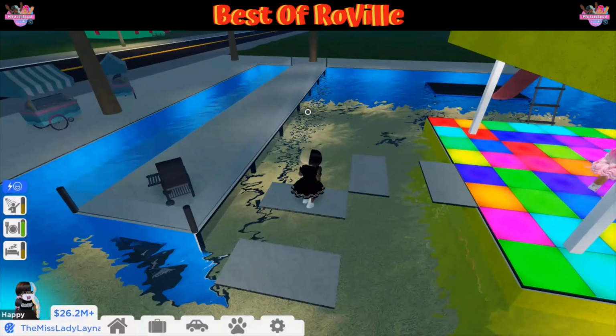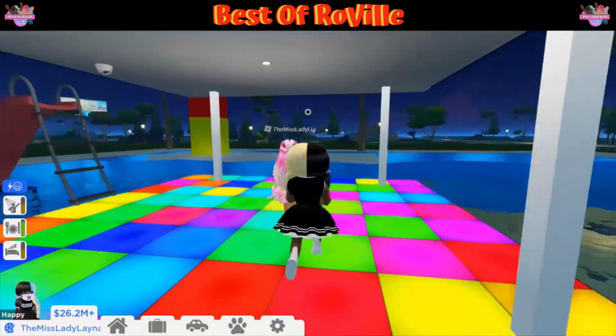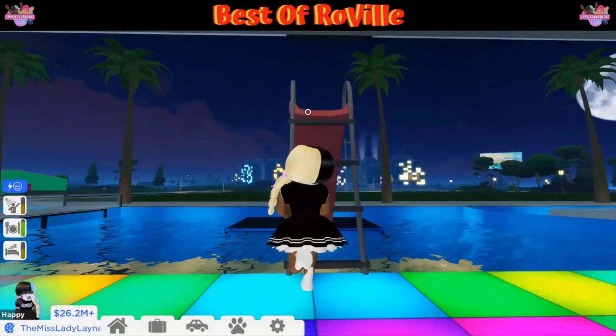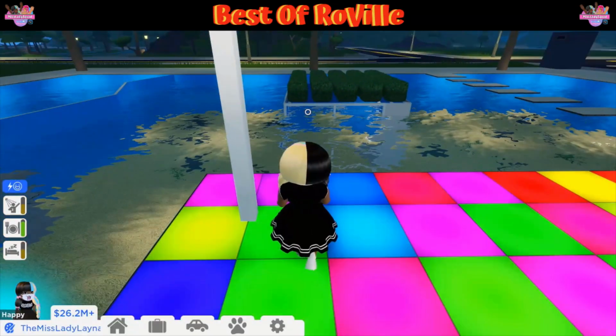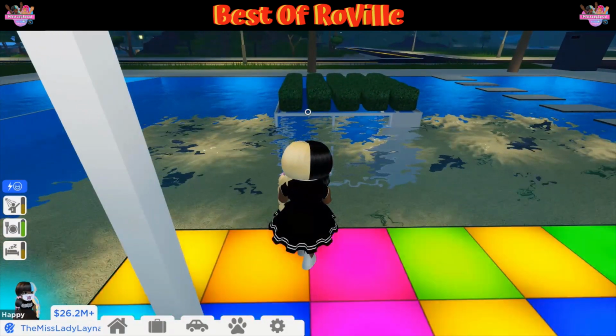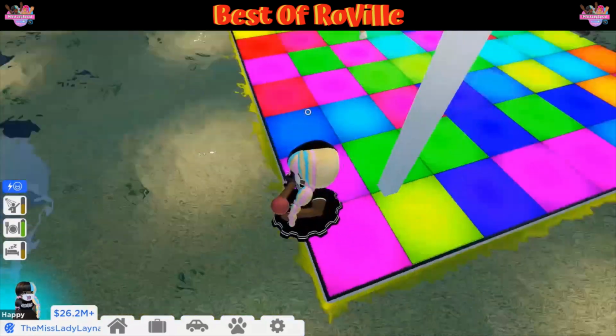Woohoo! They even have a grill over there. That's pretty clever. So you have a little dance space over here. That's pretty cool. You have your water slide over here. That's cool as well. And let's see, what is that over there? What? Wait a minute. There's stuff down here.